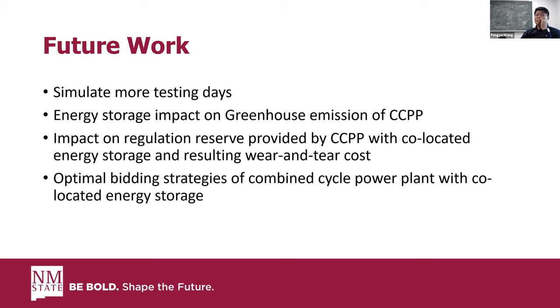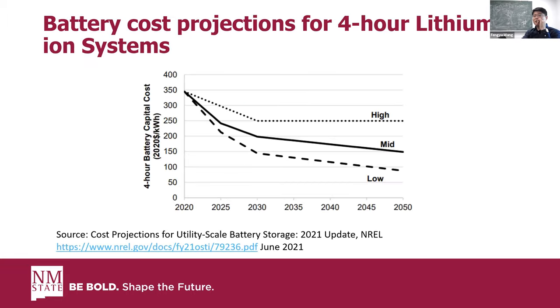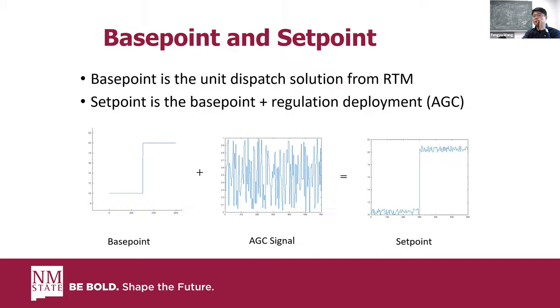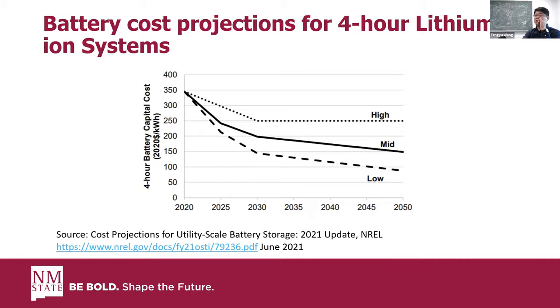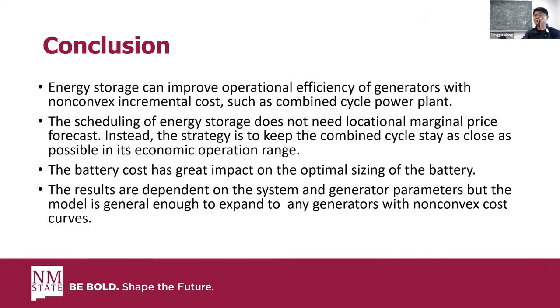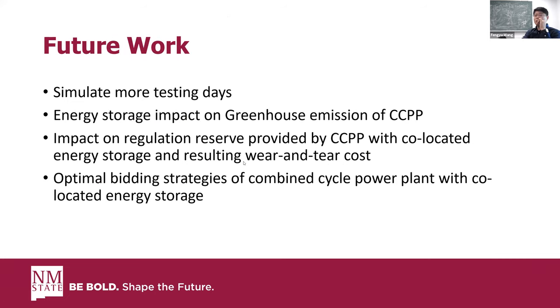And the impact on regulation reserve provided by the combined cycle plant with co-located energy storage, and the resulting wear and tear cost. Combined cycle power plants are very flexible units and they provide the regulation reserve. As I talked about in the previous slide, the regulation reserve moves up and down all the time, and it can cause additional wear and tear cost, which is actually maintenance cost. The generator will probably need more maintenance if you move the unit a lot. But if you have energy storage, you can use the storage to move instead of the physical unit.